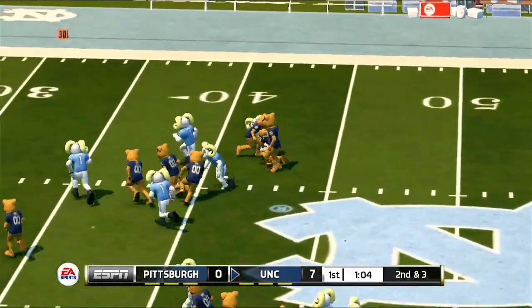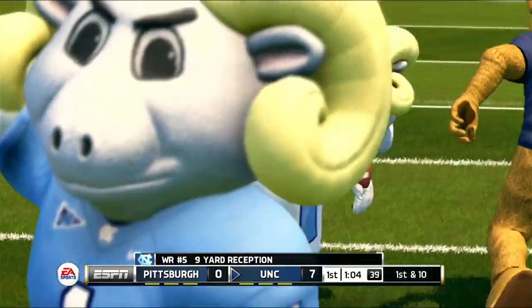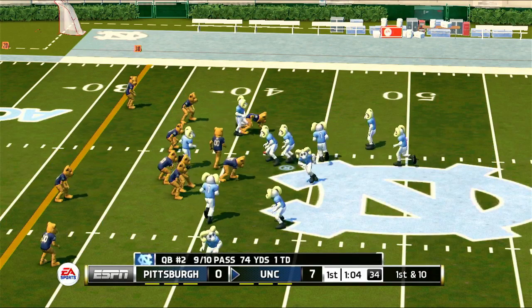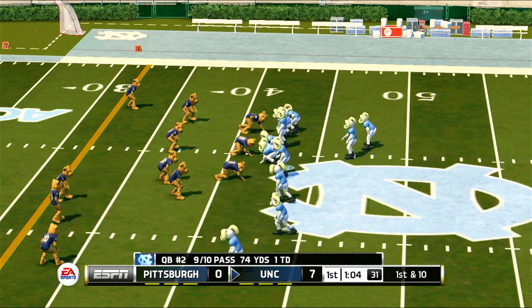Got a man, watch out here. Tackle made at the 42-yard line. What a throw for a big game. That is a great example of the quarterback seeing the whole field and finding the guy who had the best chance of making a catch.